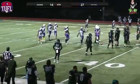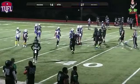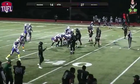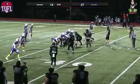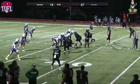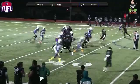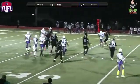I do feel that both of these teams are fairly young in the semi-pro world, so the overall age is probably very youthful. As we have a keep, number 12 keeps it on a read.